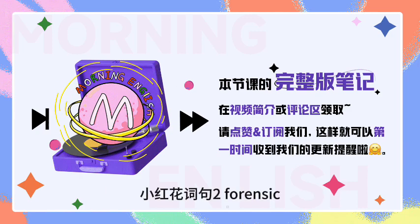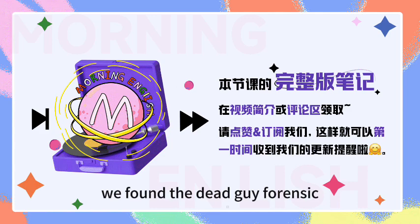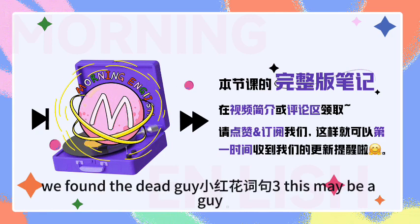小红花词句二：Forensic says the prints in the mug match the prints we found on the dead guy.